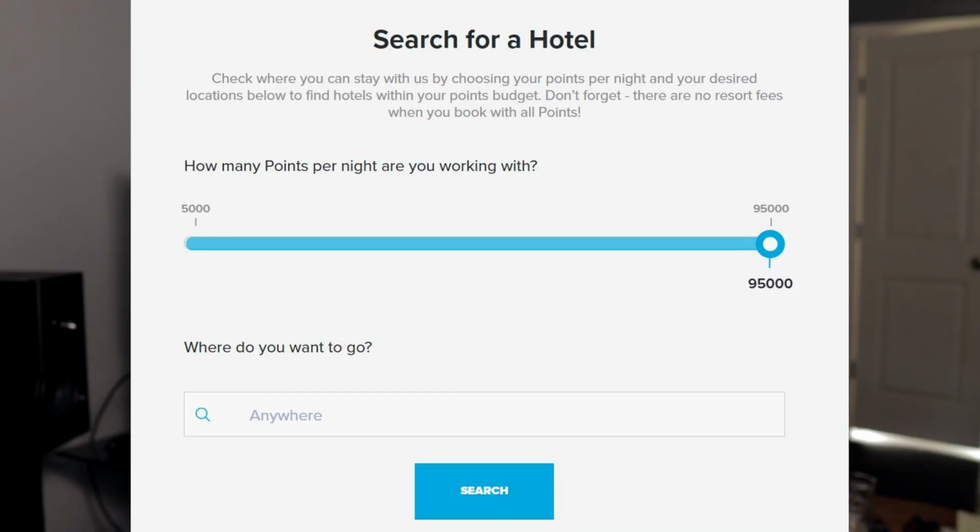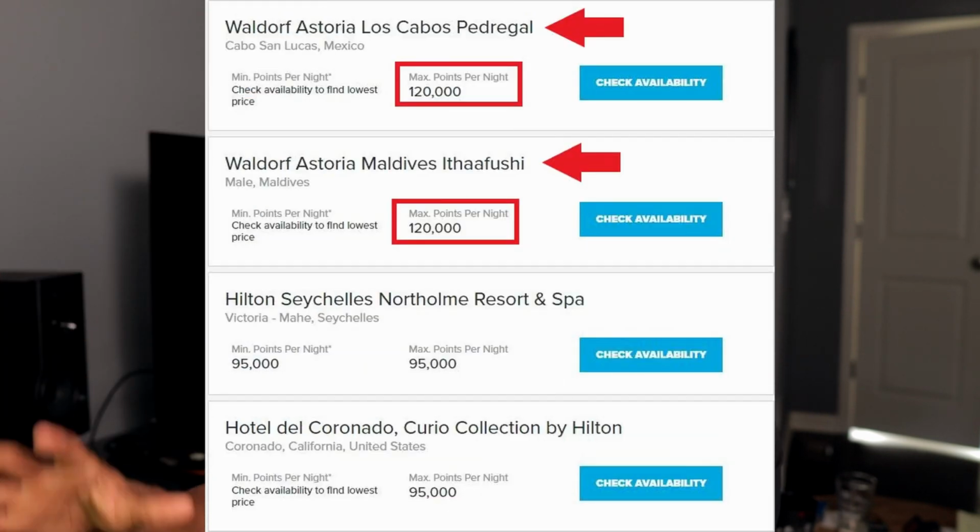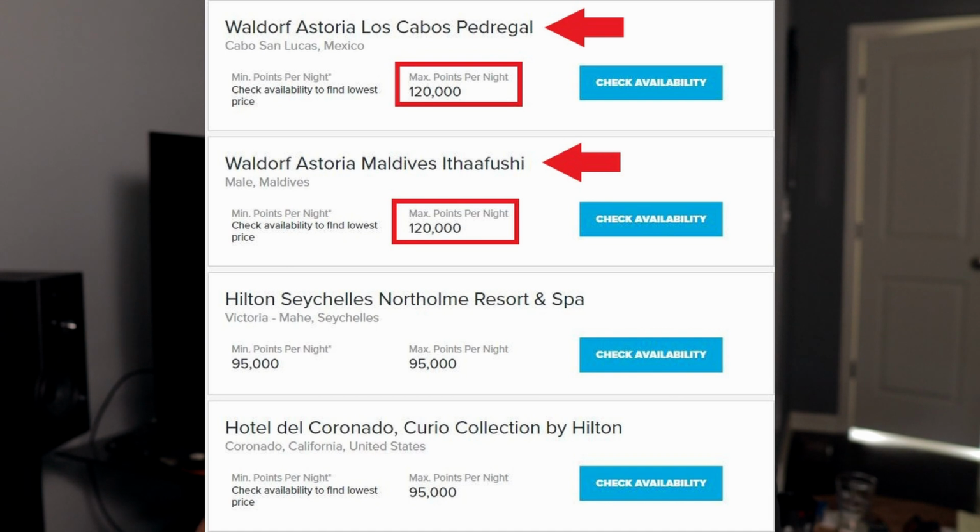Now, a few things you need to know before we jump into the calculation itself. One, Hilton room rates typically range from 5,000 points per night all the way up to 95,000 points. There are a couple that are like 120,000 points, but I think these are just for the very new properties. I think it's only like 2 or 3 that are that high. So pretty much 95,000 is that max.